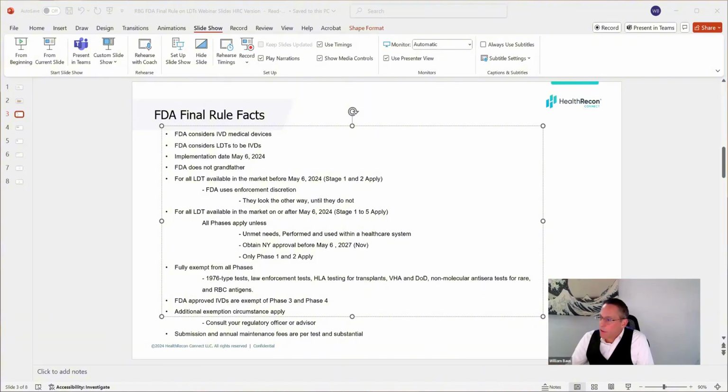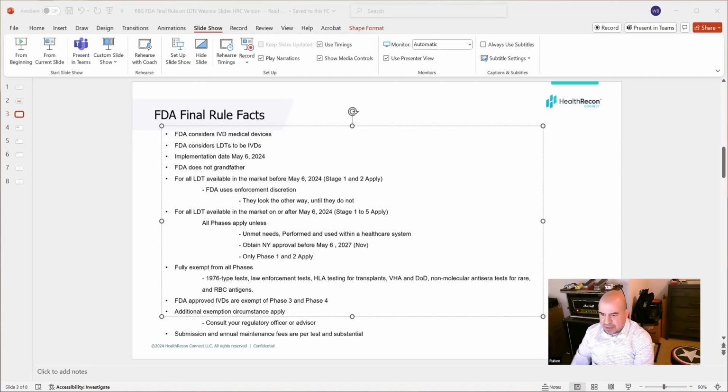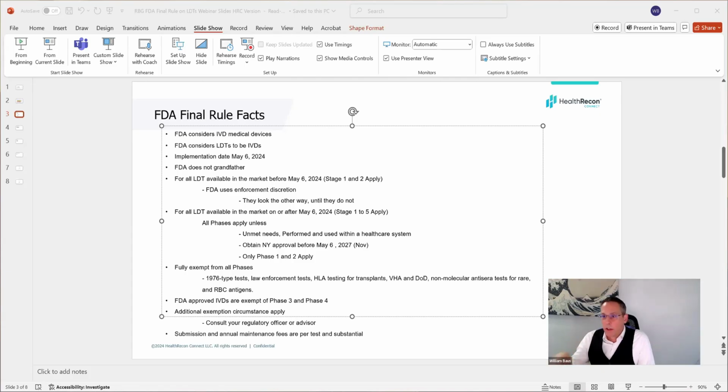There's a question right after that one, a little bit longer. Let me read it first. If you had an LDT in place. All right, again, first, there's no grandfathering. That means you're asking whether it still falls under enforcement discretion. Well, it depends.